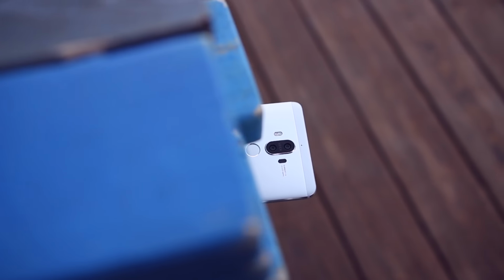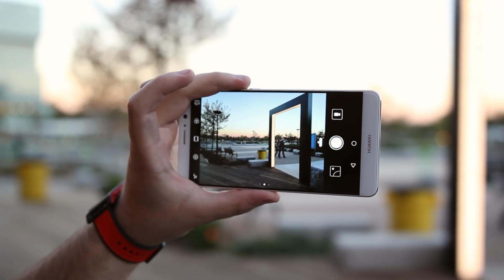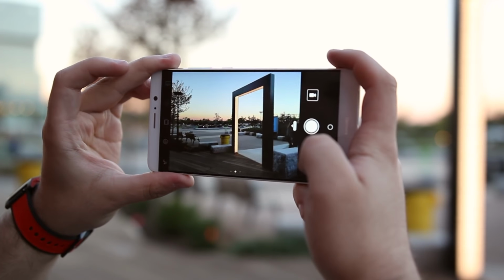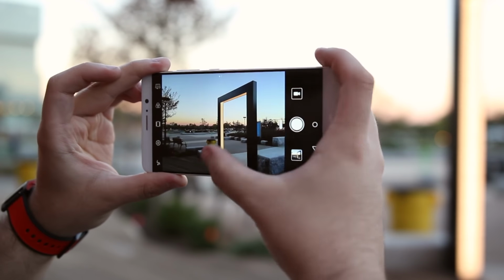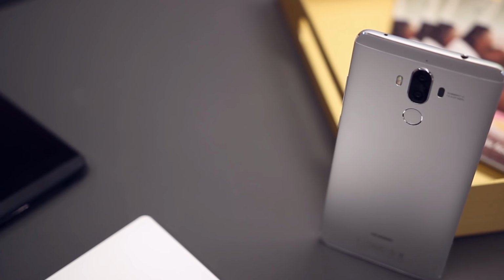Then there's the camera, another one of Huawei's key areas for the Mate 9. The company wanted to include a good camera, and they did. The Mate 9's dual camera Leica system is excellent, taking great photos with an easy-to-use interface which packs plenty of features. My only complaints come in the low light performance, which could be better, and the lack of a decent quick access option.